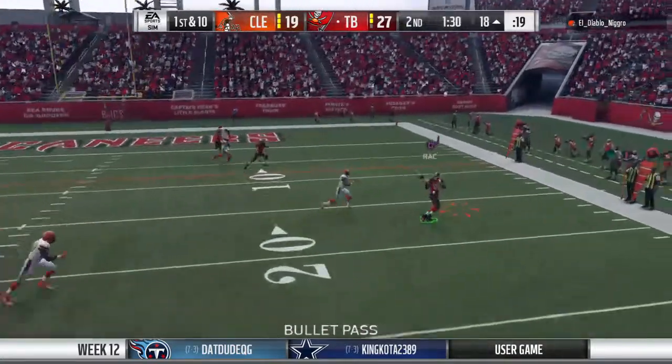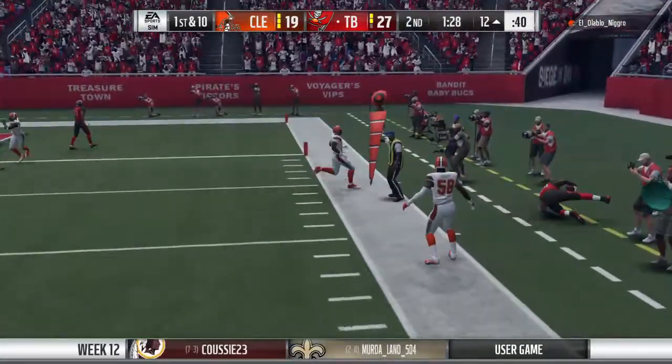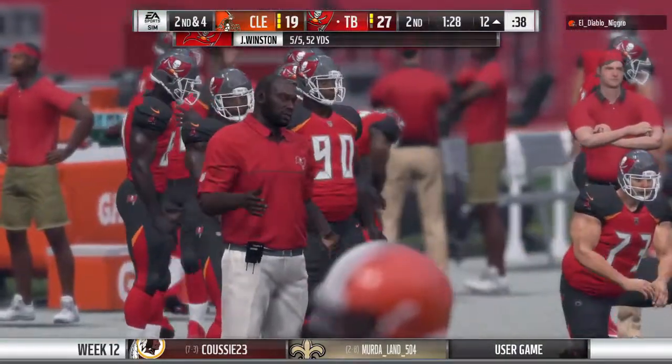From the red zone now, Winston. Throw right side caught by O.J. Howard. A gain of 6 there on first.